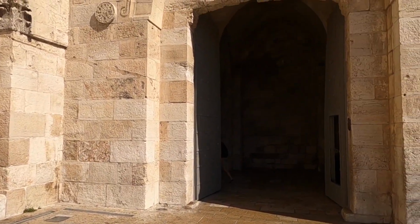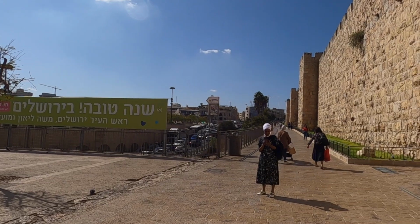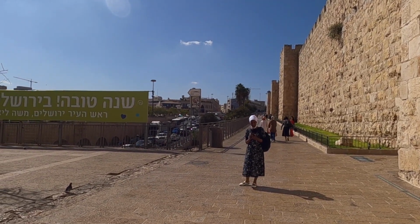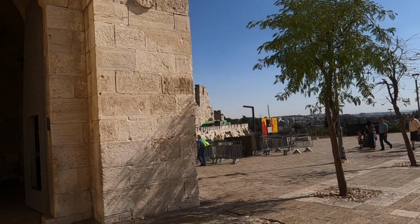Now, Jerusalem has 7 gates. This gate is Jaffa Gate. Why? Because it faces west. And if you go straight west, you hit Jaffa Road, and it's called Jaffa Road because it leads you to Jaffa, of course, in today's Tel Aviv.